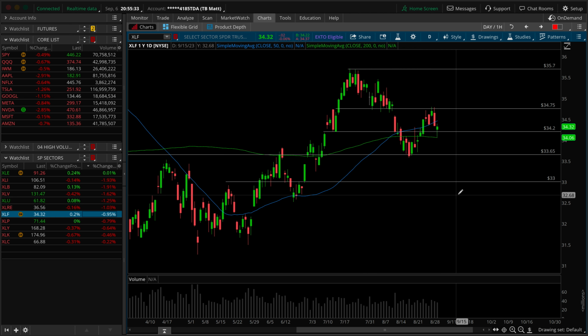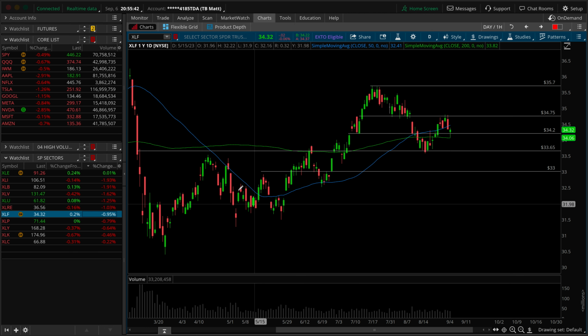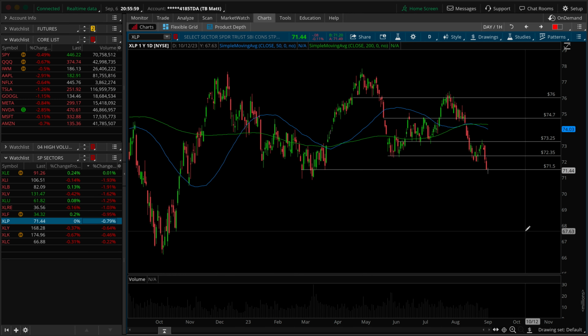XLF, fairly pleased with the attempt on a green-bodied hammer today, closing back above after breaching our level here at 34.20. As long as this can continue to hold up over that, this, as we know, was the weekly higher low. Now we want the daily higher low sequence to do this over time and work its way towards the equal high around 35.70 to be more of a risk-on indication for our broad market. It's constructive, but it still has work to do. Still has work to do with just a hammer. It has not confirmed with a break up and over the top.